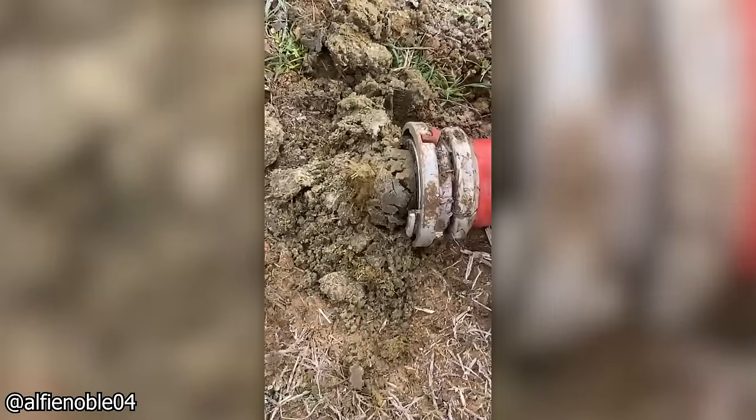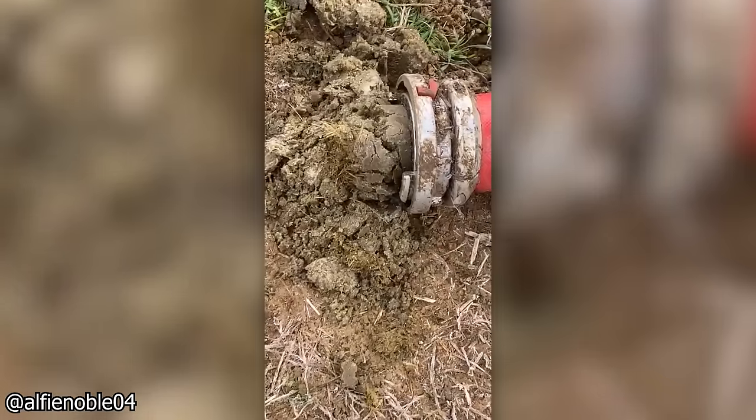An explosive clearing of this pipe that shoots out its blockage in the end.